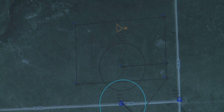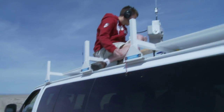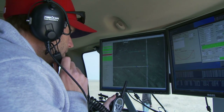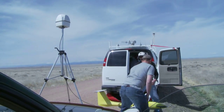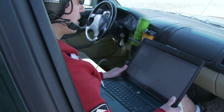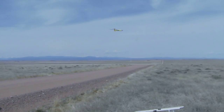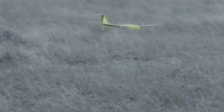It is controlled from this ground station, a specially equipped van loaded with GPS and radio communications instruments that allow the operator to track the plane and another vehicle called the ground tracker. That vehicle has a radio node on it that the aircraft actually will orbit. And so what that does is it enables us to make sure that we keep the aircraft close to where our observers are.